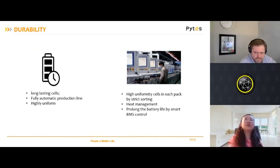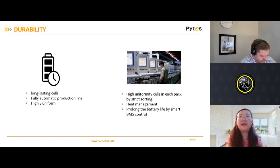And as for durability, first of all, durability depends on the cells themselves, so the cells must be long lasting. Second, it depends on the uniformity of the different cells. It requires the manufacturer to know how to make sure each cell in one battery pack is uniform. Also, automation is important for the durability of a whole pack. And of course, quality control is important.